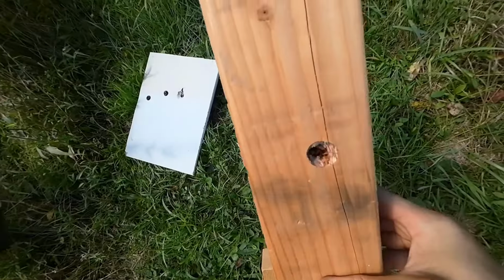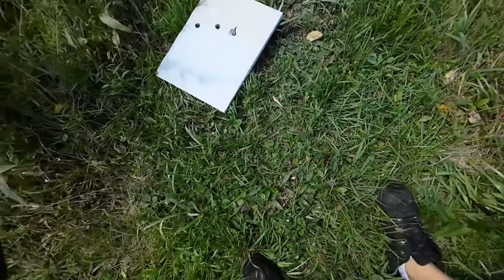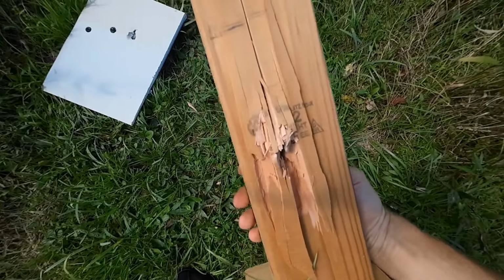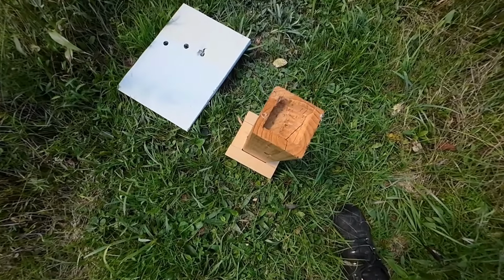Check this out. Massive gaping hole in this 4x4. There was the first shot that we just missed, but that time straight through that 4x4. It was like, hello, excuse me, coming through.